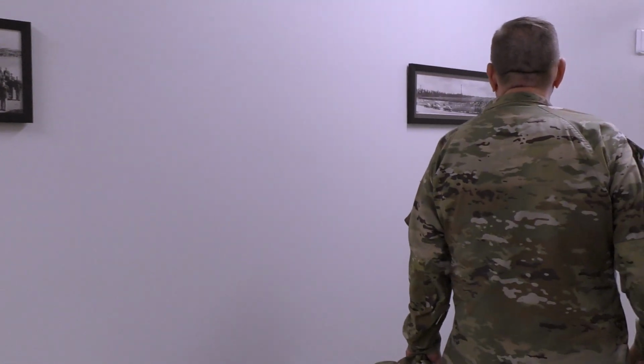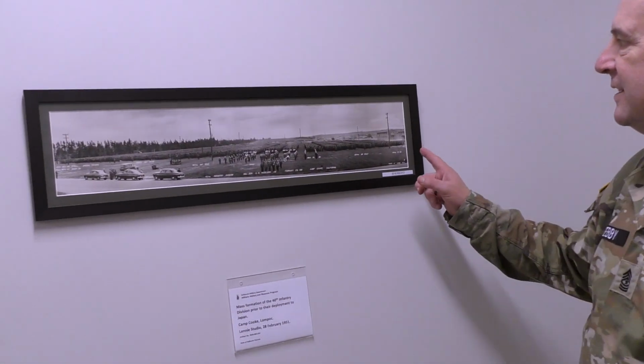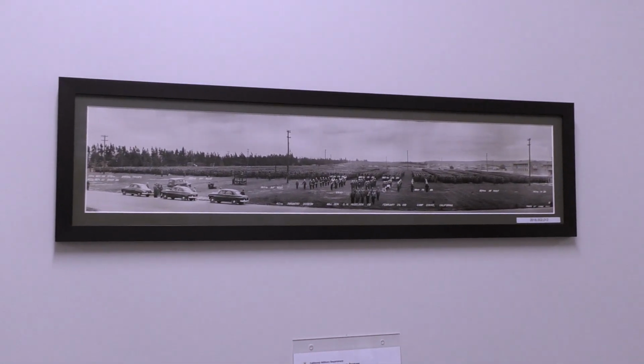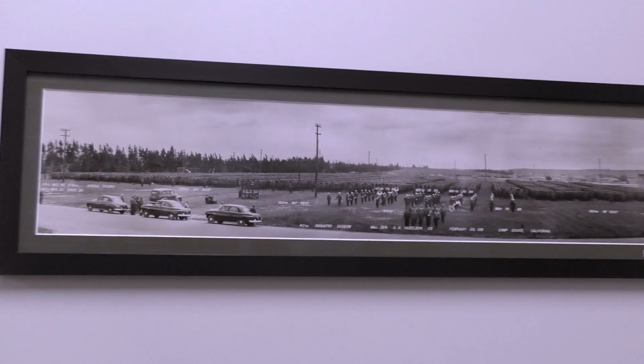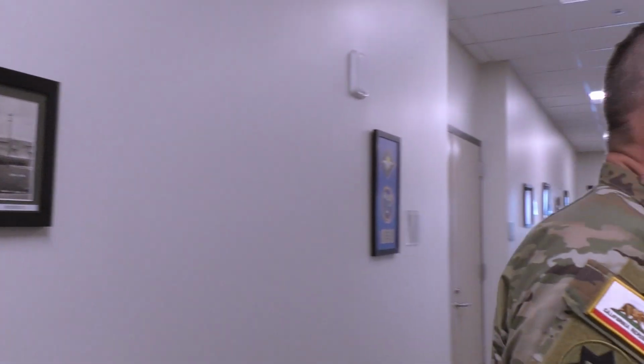This is the 40th Infantry Division at Camp Cook, which is now Vandenberg Space Force Base. And here they are on the day before they left for Japan. That's about 18,000 troops. Wow.